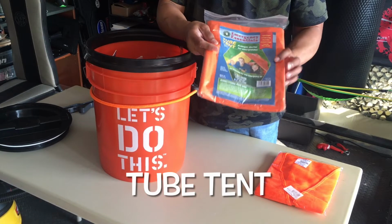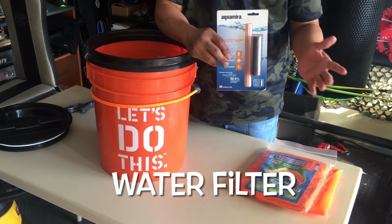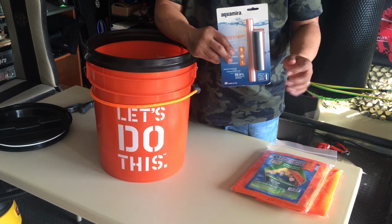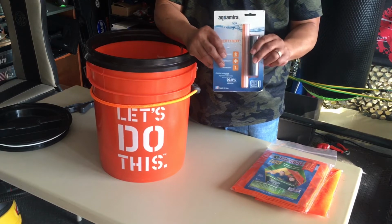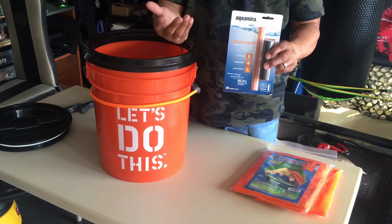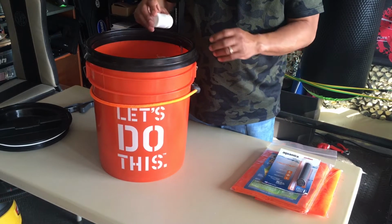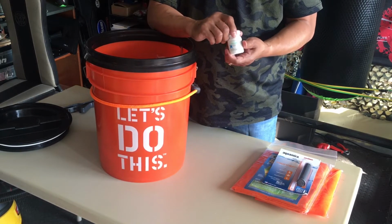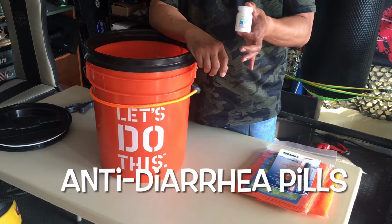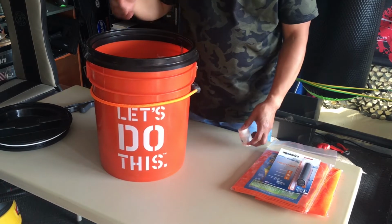And then we also have a tube tent. If you have to bug out due to, let's say, a big earthquake, there's going to be water breaks, and our water system's going to be contaminated. So a water filter will help you drink cleaner water if you have to drink from a lake or a stream or any source of water. During an emergency, we cannot be guaranteed we'll always be drinking clean water. So it's better to have anti-diarrheal medicine, just in case your stomach doesn't agree with what you eat or drink.